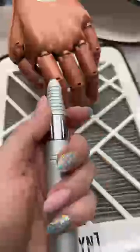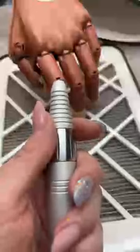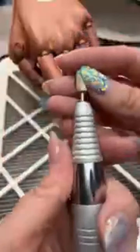Let's go ahead and, you guys, I hope everything with the connection was good here. I just hope everything's good, but let me know if it's not. Oops, wrong bit. All right, so I'm going to switch my bit to our X-Cut carbide, and we're going to use that to take down our product.